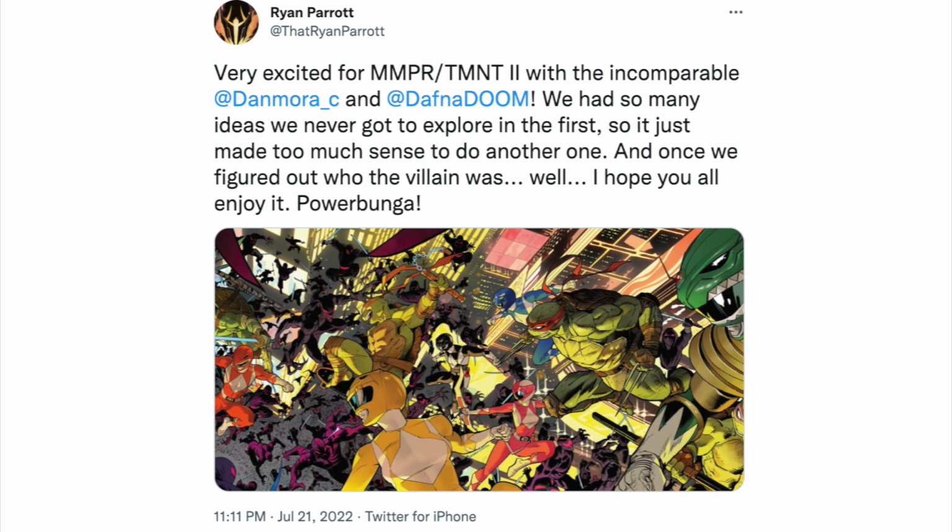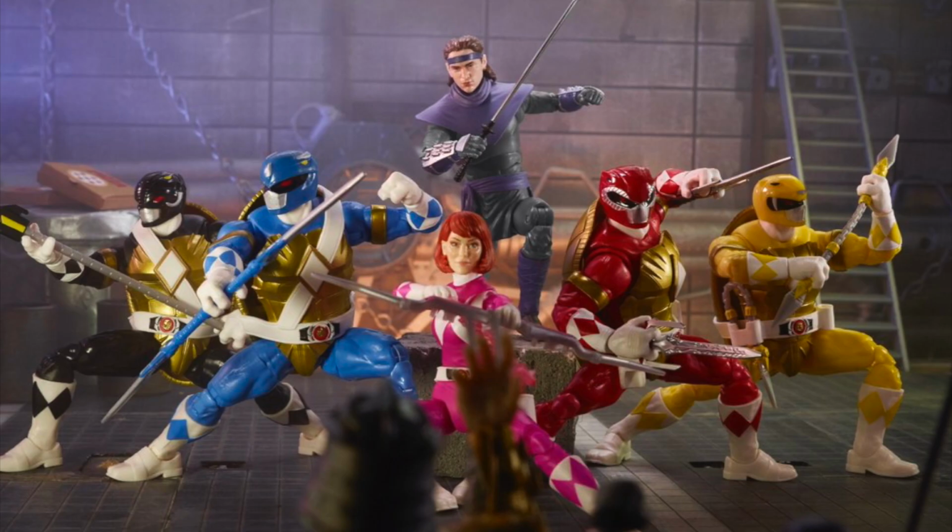So very excited for this. I love the last one. I love the Power Rangers Lightning Collection figures we got of the Turtle Rangers. So I think it'd be really cool if we get some other cool designs in here, give Casey Jones something to do, like Ranger-wise or something like that. Bottom line, I think it'd be really cool if we could get Lightning Collection stuff out of this one again, because I'm sure there's going to be some really cool, awesome designs original to this.